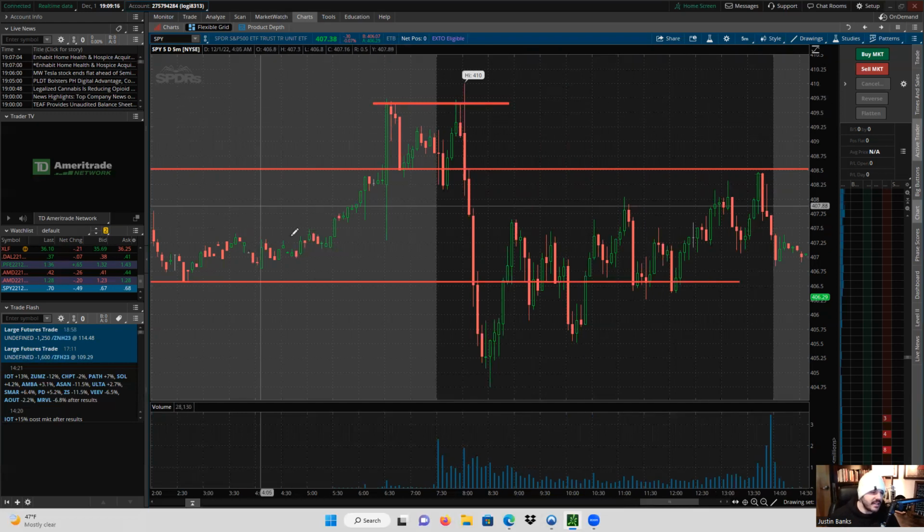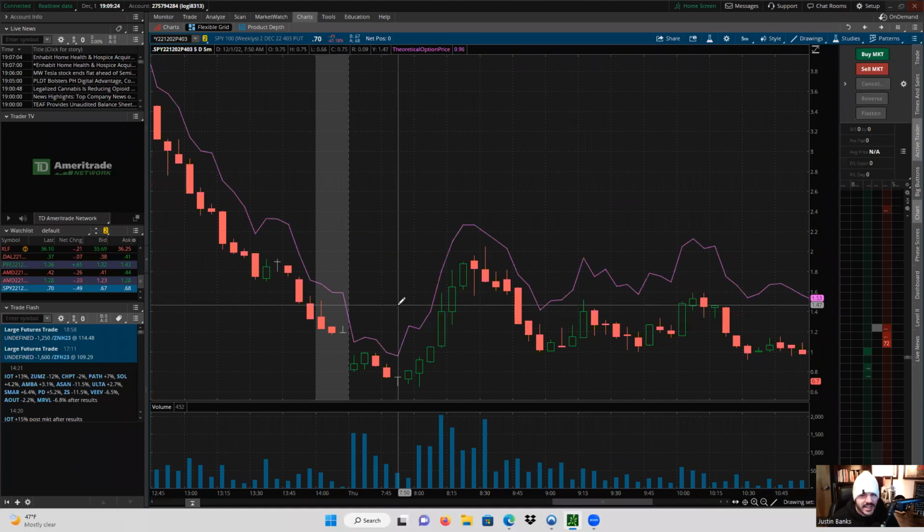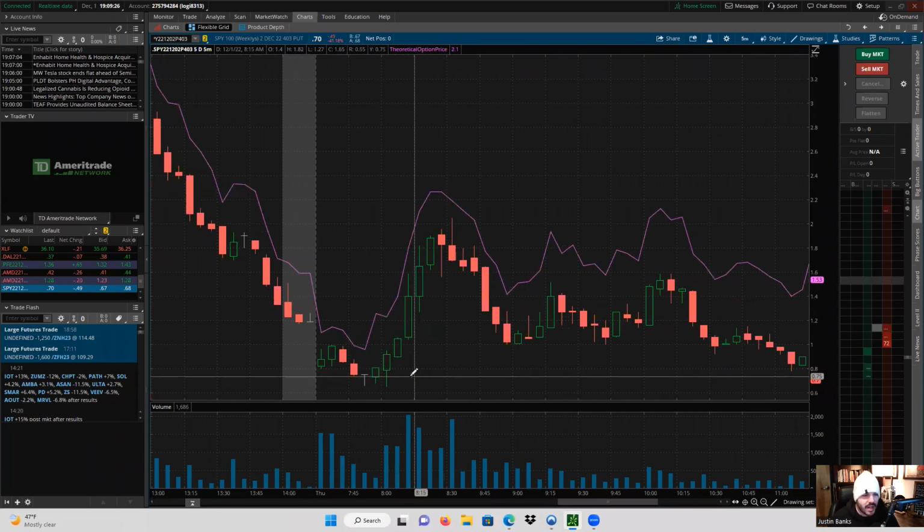Months in advance. So we did take those 403 puts real quick, and let me show you today what happened on those. Took those at 73 cents, caught the bottom right here. Another thing is we caught the bottom and ran this all the way up. So guys, this was an amazing trade today. Super happy for the team.